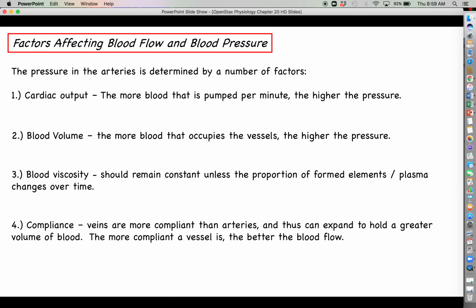Compliance of the blood vessel is going to be an important determinant of blood pressure. We talked in an earlier section of this chapter that veins and arteries have a slightly different composition in terms of the wall of the artery and of the vein. Veins, because they're naturally more elastic and a little bit thinner in terms of their wall, they end up being more compliant than the arteries, so they can actually expand to accommodate a greater volume of blood.